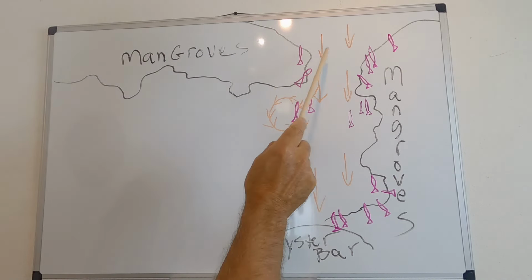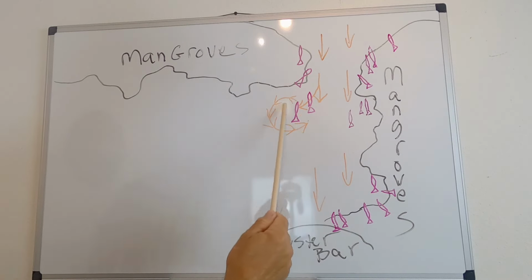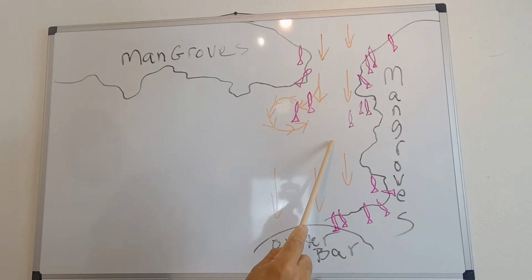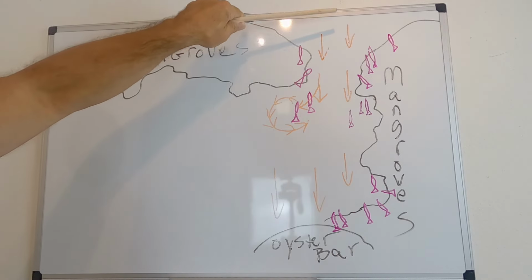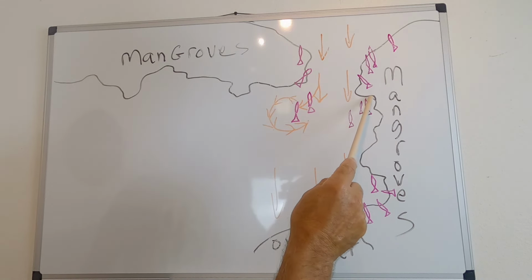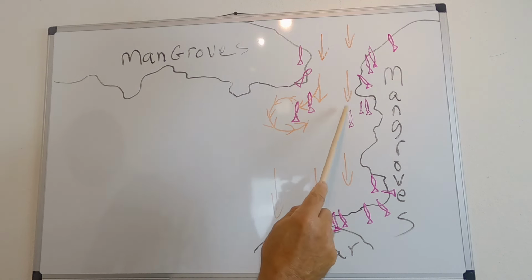So notice right here, I caught the most snook and I had the most strikes right here. This little area where the water was flowing through here, it's a pinch point. It's a bottleneck. It's an area where the snook can get staged up. The current is flowing through there and it's going to push the bait to them. Snook are ambush predators. They will hide behind the mangroves like this. They'll wait for that bait to come through them.